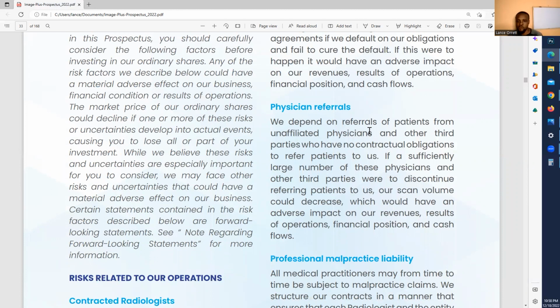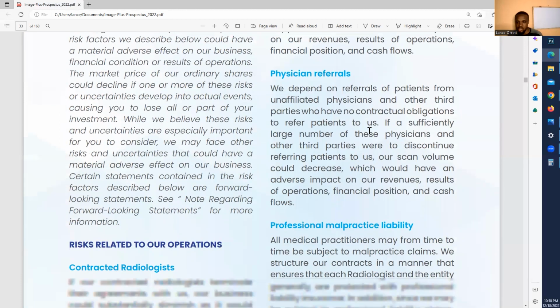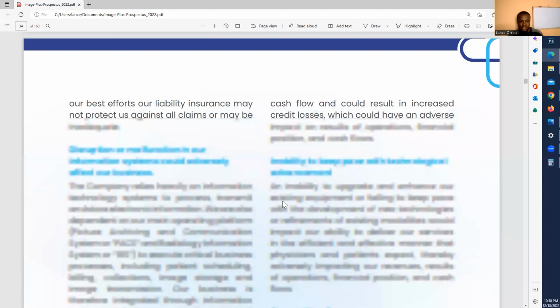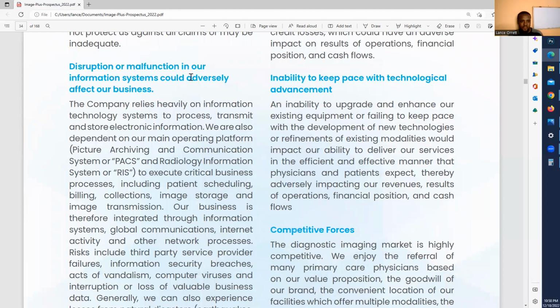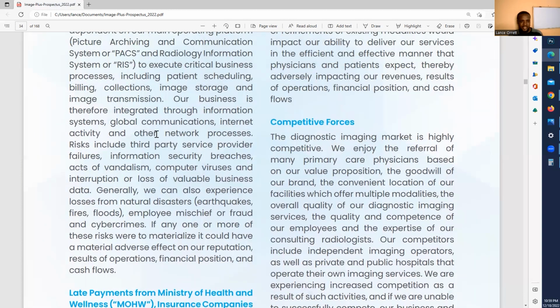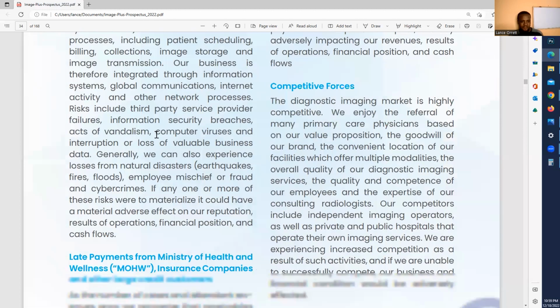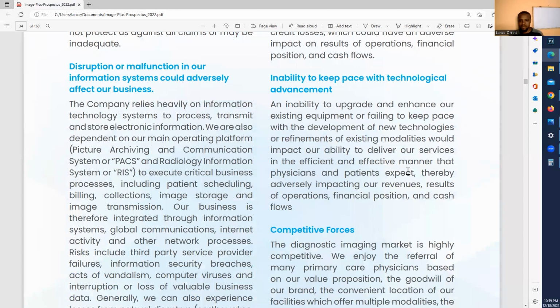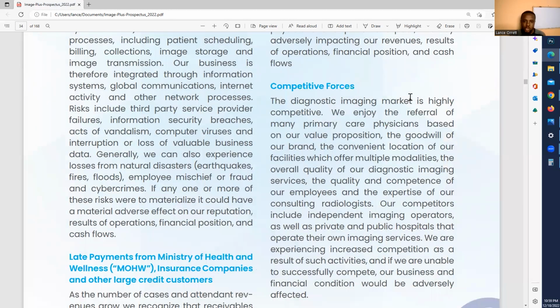Physician referrals. We depend on referrals of patients from unaffiliated physicians and other third parties. Yeah. Professional malpractice liability. So anything that can cause the company to lose money through insurance and malpractice, that's a potential risk to this company. Disruption or malfunction in our information systems could adversely affect our business. Fair enough. So that's one. Cybercrime and all of that, vandalism. Late payments from the Ministry of Health and Wellness, insurance companies, and other large credit customers. So yeah, that's a risk. But it can be managed, and those are generally customers that you can depend on.